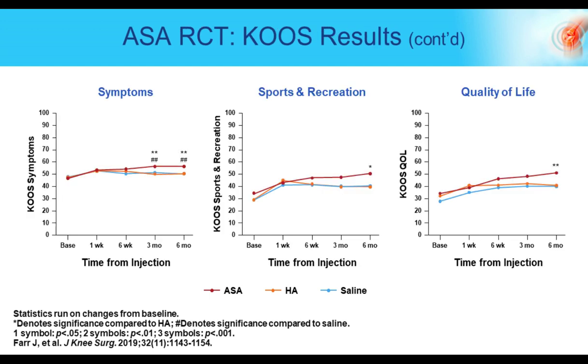If you look at the KOOS symptoms, sports and recreation and quality of life all tell the same story. I wish I could tell you that any kind of injection is remarkably better than saline injection, but it's true for anything that anyone has looked at in terms of injections for knee osteoarthritis. Saline actually has a surprisingly good response rate, and you can be happy if you beat that at least.